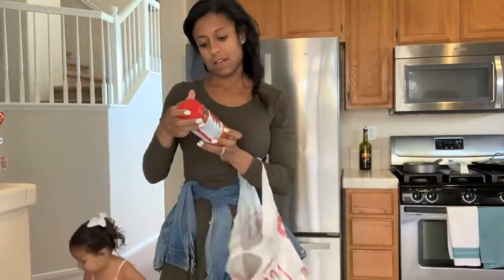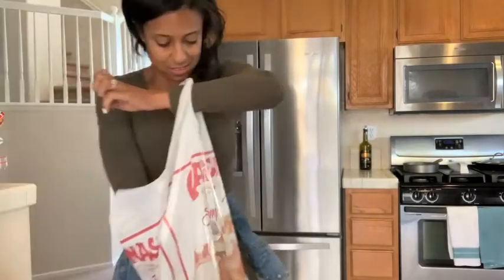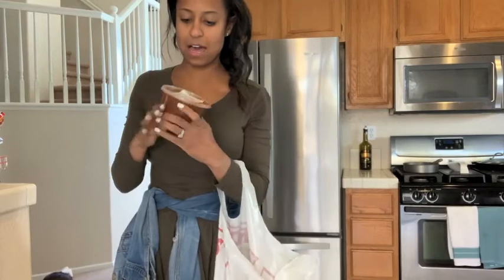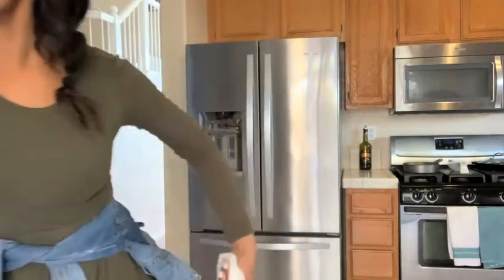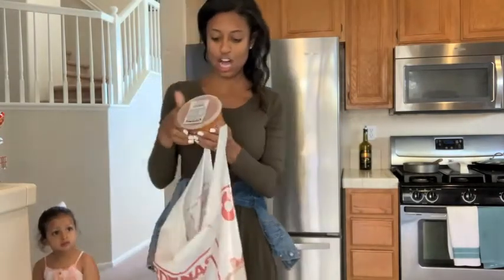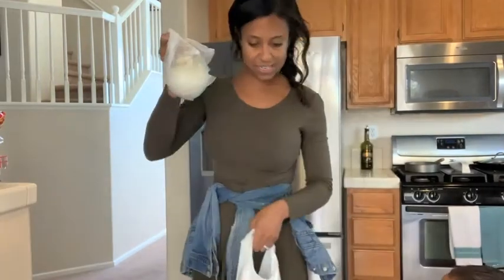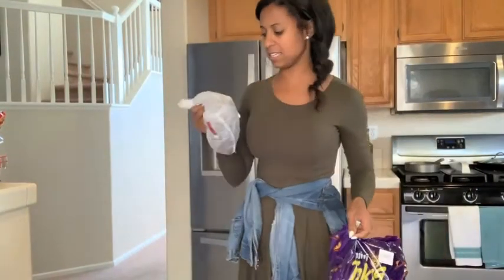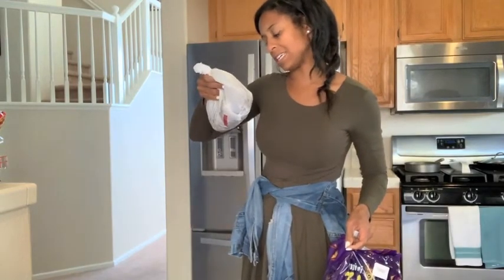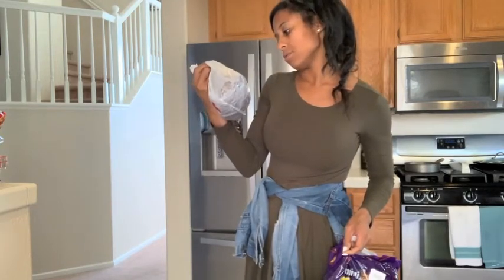Beef seasoning. Whole wheat thins for me. Some delicious salsa. This one is probably like a medium spiciness. And then some delicious hot salsa. We're so excited. It's going to be so good. And an onion from the Mexican market. Ooh, this is carnitas, fried pork. We got 2 pounds of that.